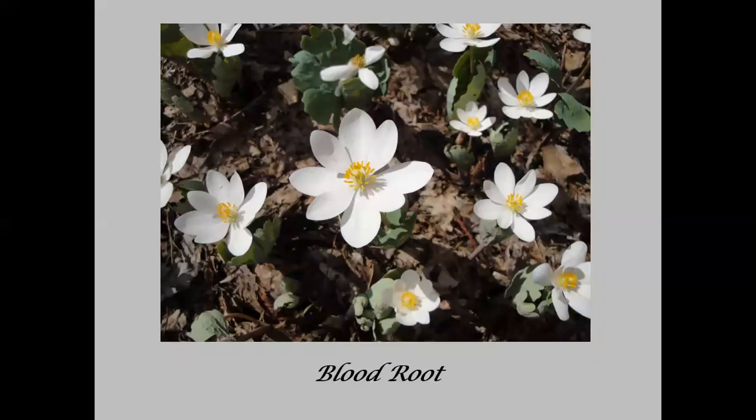Now here, I'm sure, is one of my favorites and everybody's favorites. We're going to have to wait a couple of slides to see the leaves. I should have put them in slightly different order.